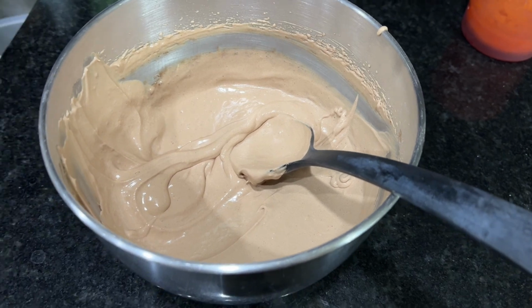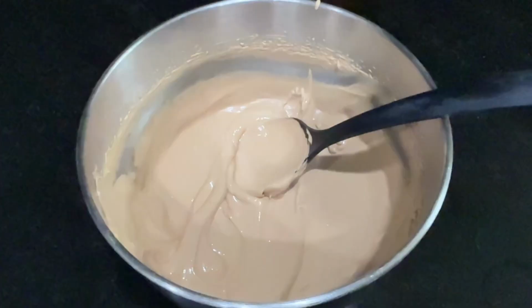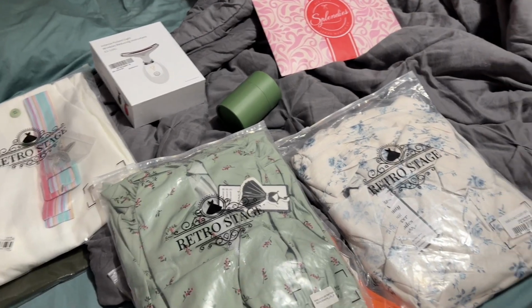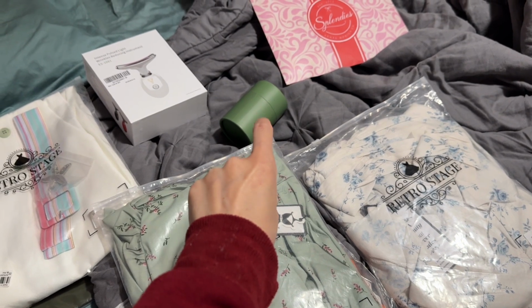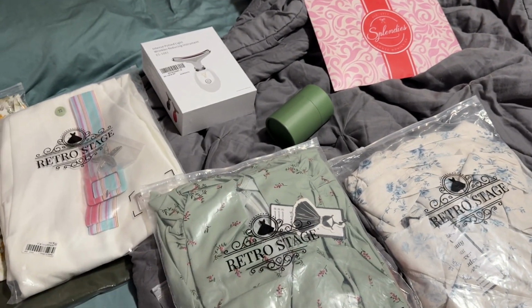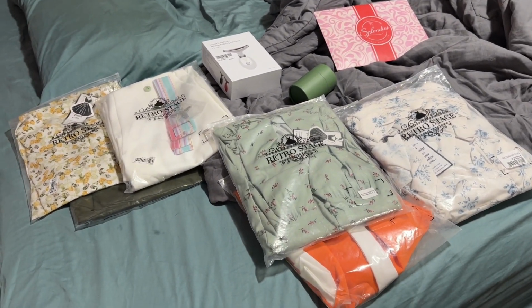It was so good. And even though it's a whipped cream, it's almost like the texture of a pudding. So that's why I'm calling it a chocolate protein pudding. But that is it for now. I'm gonna film the bath bomb for TikTok/YouTube shorts, and then I'll probably try that out later tonight and film that for y'all. So I will see y'all in a little bit.